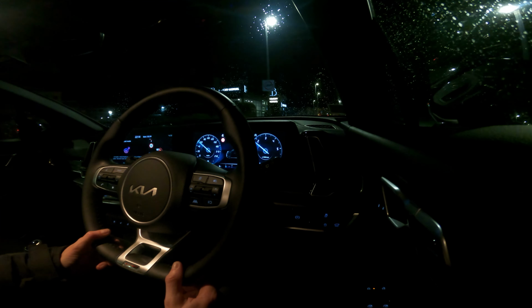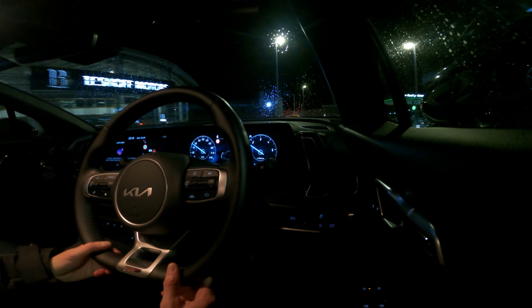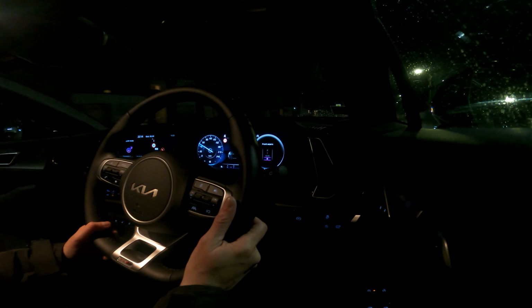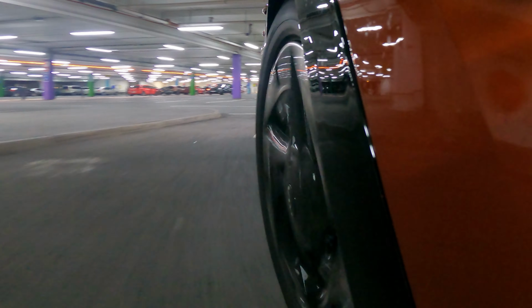While the Sportage doesn't provide that much entertainment on the road, that would be missing the point. It's all about comfort and refinement. Kia has made all the right moves by providing extra practical touches to make this, their best-selling SUV, even easier to live with.